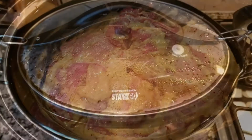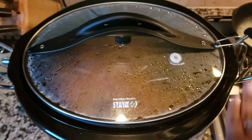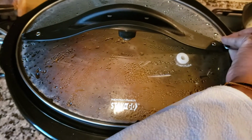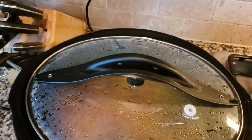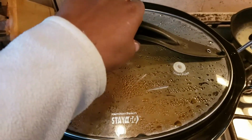So I just stepped in from working. I just got home and ran to the crock pot because my husband did not stay at home today. So I just cooked this on high for 4 hours. See if I can get in it. And let's see what these pork chops look like.